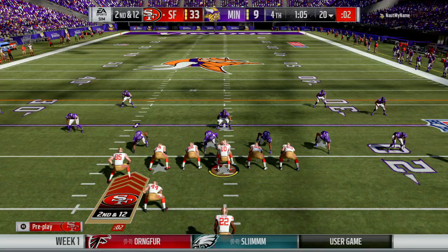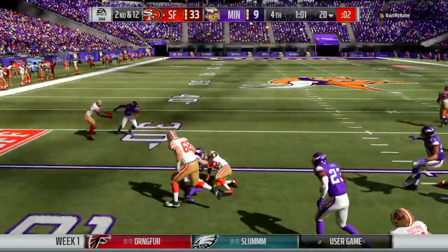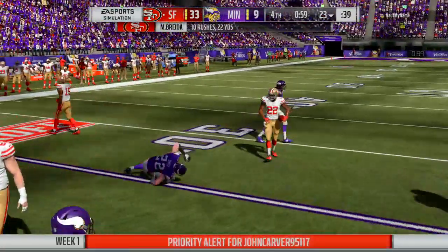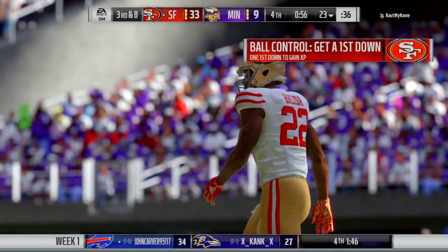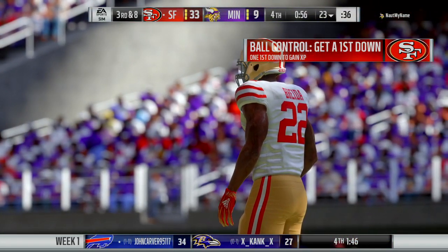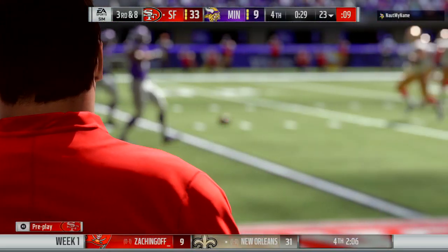Here we go. They stay on the ground. Again, it's Breida. And he'll take this one up to about the 23. 4 yards on the pickup there, and now they're left with a 3rd and 8. Brandon, all things considered, they have to feel pretty good about getting that type of a gain, considering the blitz that they just had against them.